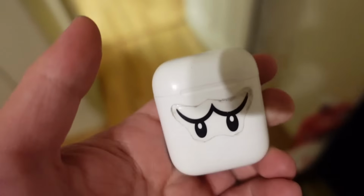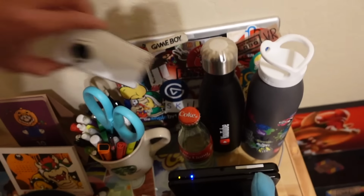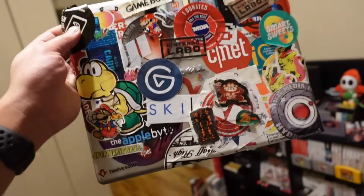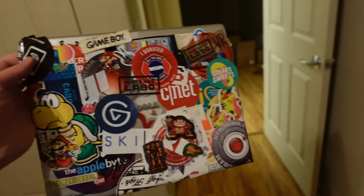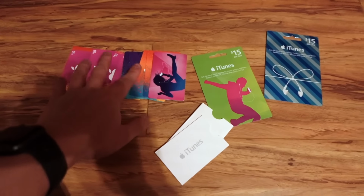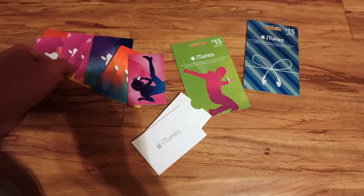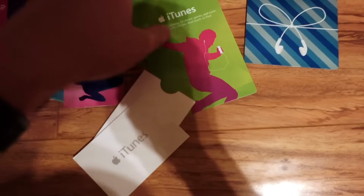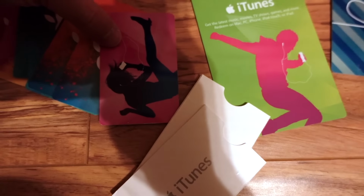Still working. Ooh, a PowerBook G4 lid from a PowerBook I destroyed and kept the lid. And now I use it to put every single sticker I get onto it. Beautiful. I don't know why, but I keep every single iTunes gift card I have ever gotten. Some of these are really old, as you can tell by the iPod. This box I keep all the cords I use a lot. There's some Apple cords in there, I don't feel like digging through all of them, so yeah.